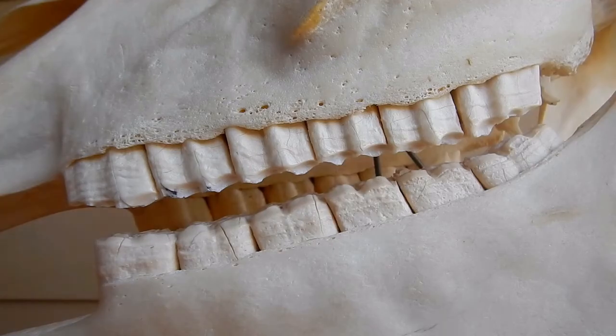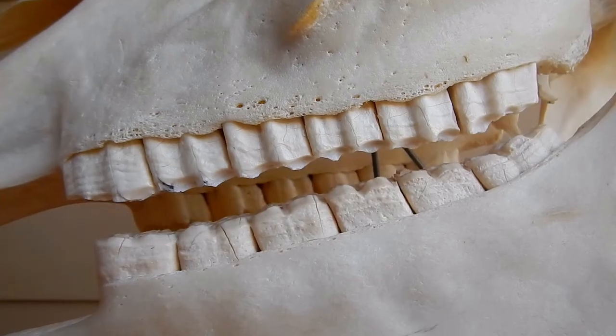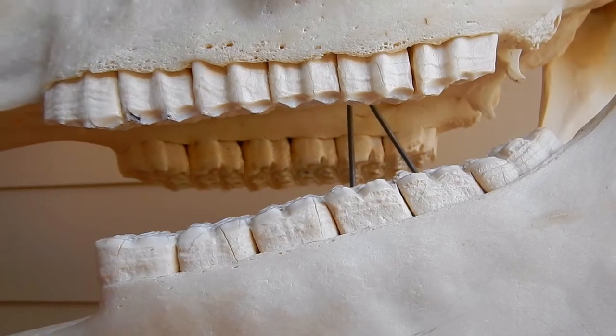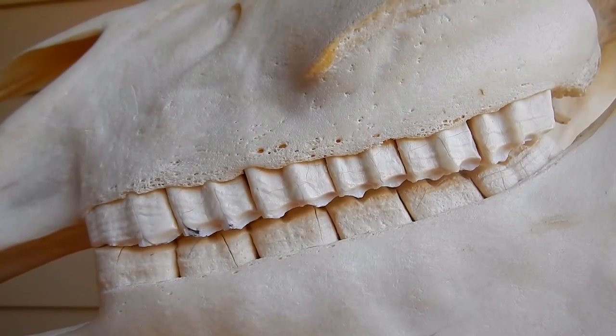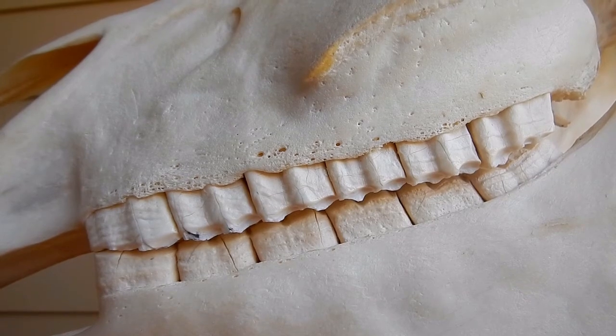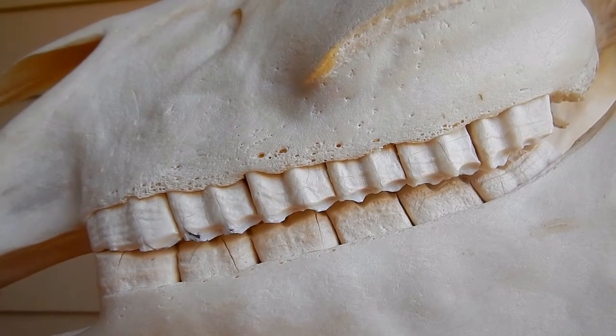Because the upper jaw is wider than the lower jaw, the molars don't wear evenly. Instead, the horse wears away the inside of the teeth of the upper jaw and the outside of the teeth in the lower jaw, which leaves sharp points where the molars don't come in contact with each other. This is why it's so important to have a dental exam done every year and have your veterinarian float the teeth and remove these sharp points.